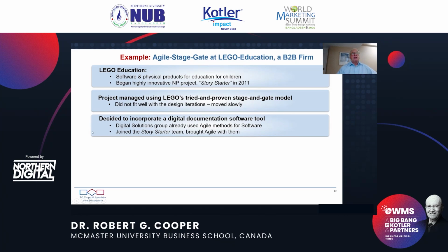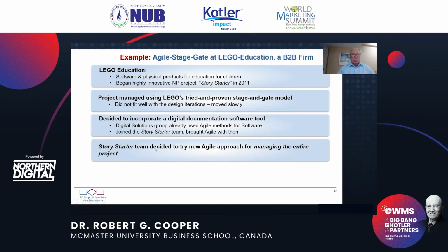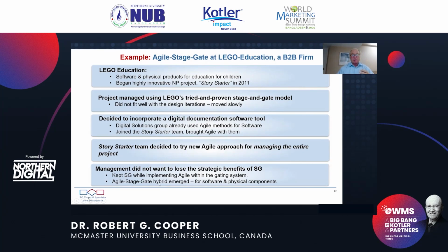So finally, in great frustration, but almost accidentally, partway through this project, the project leader had decided to incorporate a digital documentation software tool, and some folks from the IT department called the Digital Solutions Group joined the team and brought with them Agile and said, give it a try. And so the Story Starter team started to try this new Agile approach built into the StageGate approach for the entire project. But management at Lego didn't want to lose the strategic benefits of StageGate, particularly the governance aspects. So they kept StageGate while implementing Agile within the gating system. And the so-called Agile StageGate hybrid model emerged. And as I said, it was actually Danish researchers studying this company that first came up with that terminology.